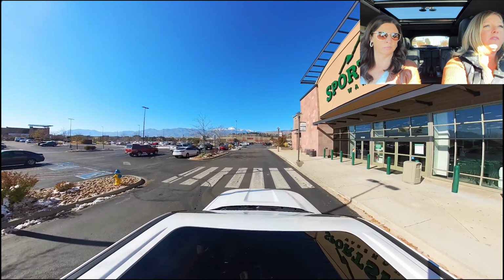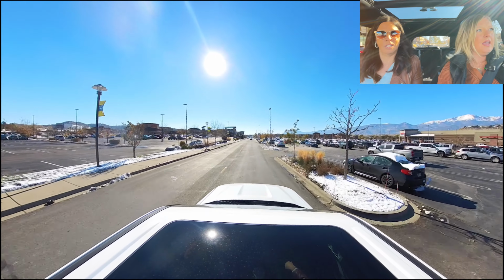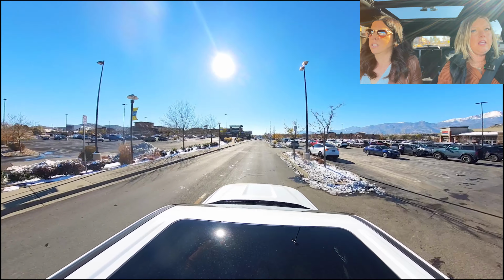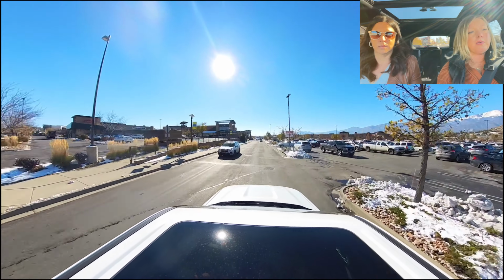What was that called? Oh, I don't know. The olive oil place. Duluth. Yeah. But look at that. And Pikes Peak is right there. It's just gorgeous. I love Colorado Springs. Like, where do you get this backdrop, even while you're shopping? There's a Lowe's right here. We stop at the Starbucks quite a bit.